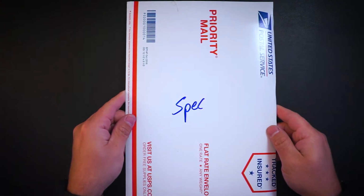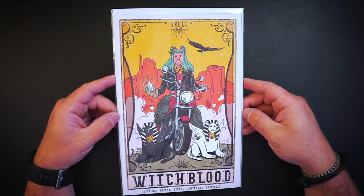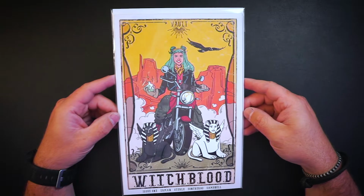All right, and then like I said, there is the spec envelope in here, so let's open this thing up. All right, so the first book out of the spec package is Witchblood number 1 from Vault Comics. All right, this is pretty sick. I don't know anything about Witchblood. I'll have to look into it, but it's in the spec folder, so it's got to be something cool.